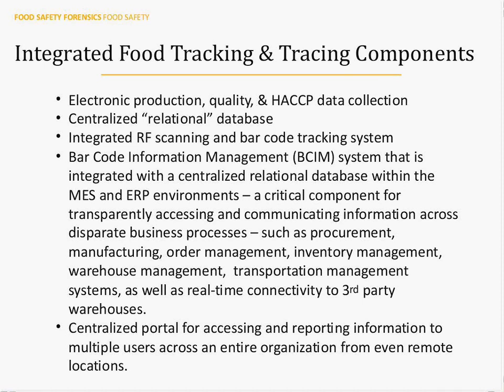And again, MES refers to manufacturing execution systems, and ERP, many people know the SAP company, provides enterprise resource planning environments. It also is a centralized portal for accessing and reporting information to multiple users across the entire organization, even from remote locations in other parts of the world.